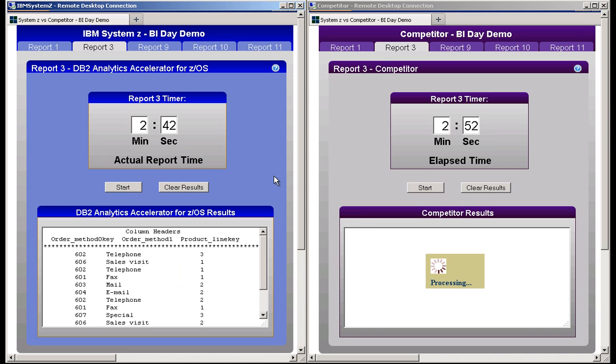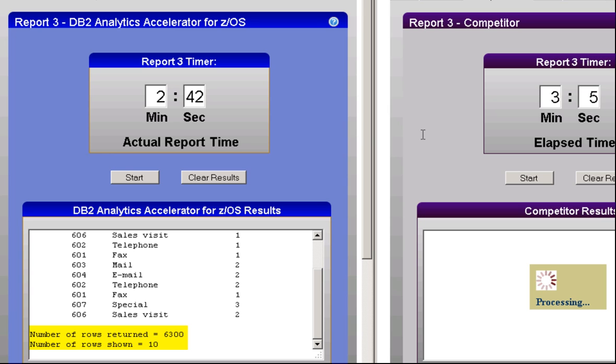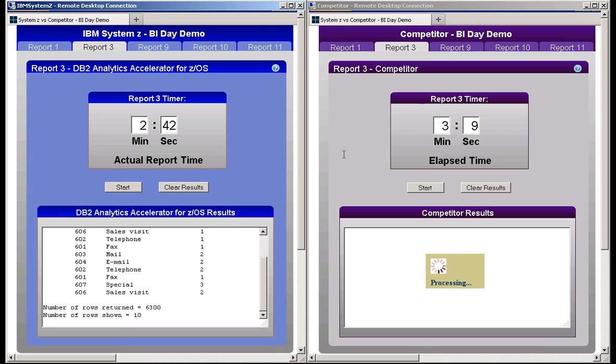Okay, after 2 minutes and 42 seconds, System Z has completed report 3, accessing and aggregating 9 billion records from the data warehouse and returning 6,300 rows. Again, we're only showing 10 of those rows. The competitor system is still running and will be for some time.